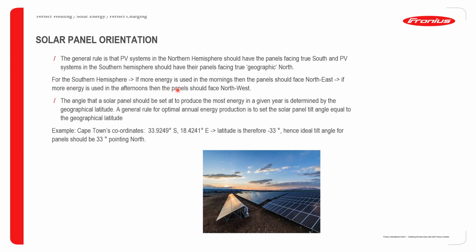For the Southern Hemisphere, if more energy is used in the mornings, then the panels should face northeast. If more energy is used in the afternoons, then the panels should face northwest. So just be aware of the easterly and westerly orientations of the panels. That will also have an effect on the amount of energy that you want to get at various points in the day.